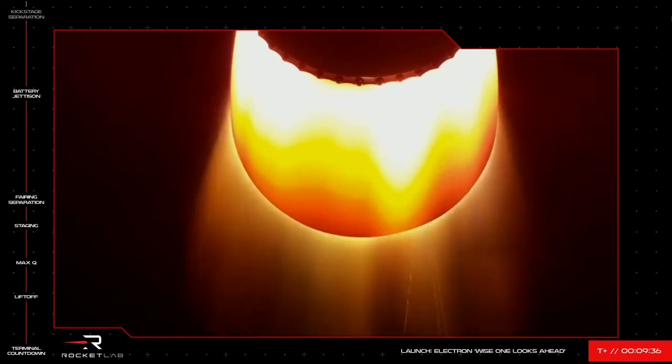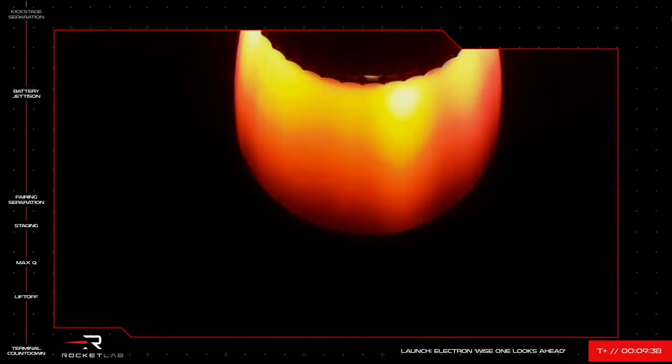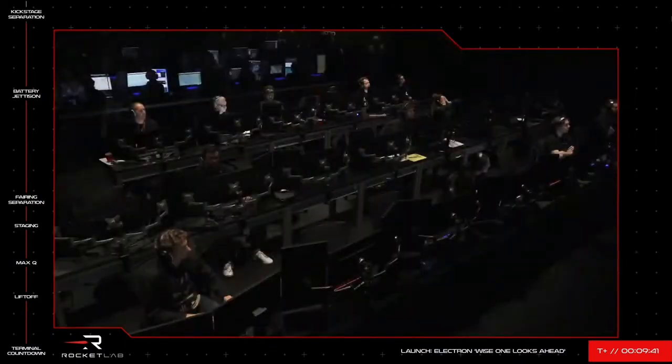SECO confirm. Perfect transfer orbit. Sweet. Nominal transfer orbit achieved. Stage 3 separation confirmed.